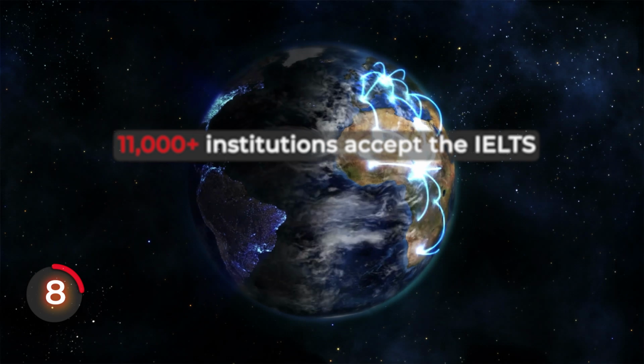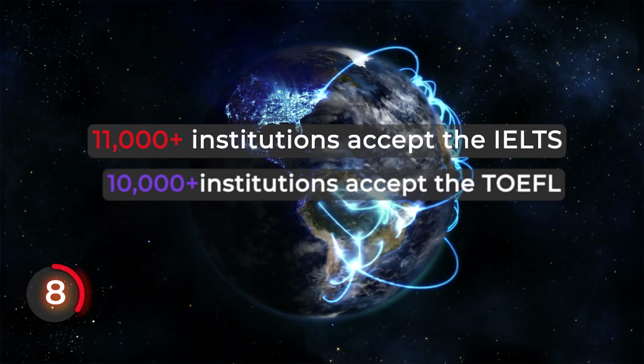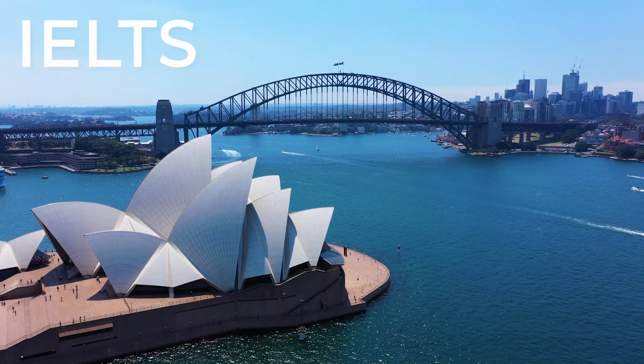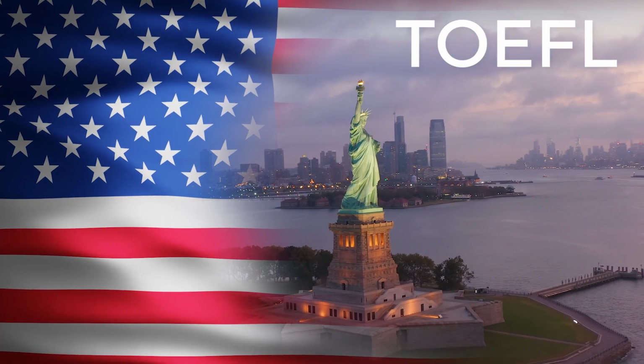Over 11,000 institutions accept the IELTS and over 10,000 institutions accept the TOEFL. They aren't always the same ones though. The IELTS is more common in the UK and Australia, while the TOEFL is more common in the US. Therefore, check whether the place you are applying accepts the IELTS, TOEFL or both. If it only accepts one, then you have no choice, you must take this test. But if you can choose, there is one final point that may determine your decision.